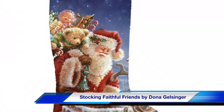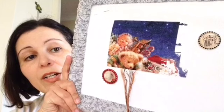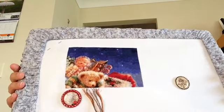The first one, and then the second one I have is Stocking Faithful Friends by Donna Gelsinger, and this is a Heaven and Earth Designs piece, which will look like this when it's finished. And here is what it looked like the last time you saw it. And here it is now.